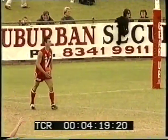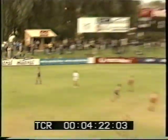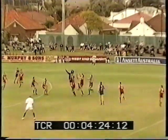There, yes. He not only looks like him, he moves like him. And he kicks about as straight as Aldo used to. Yeah.